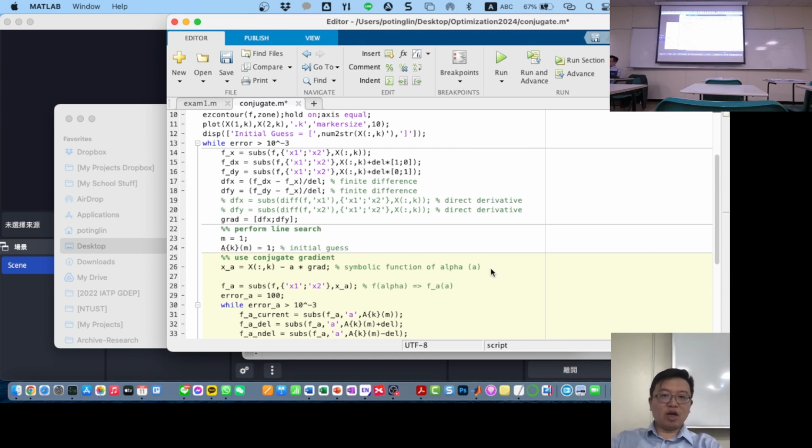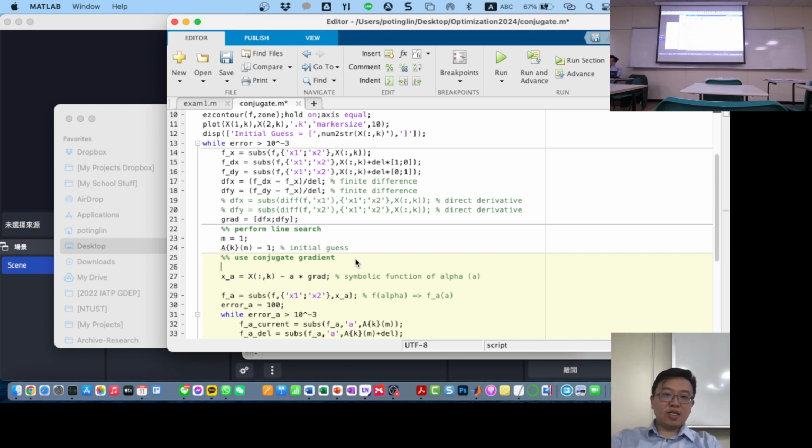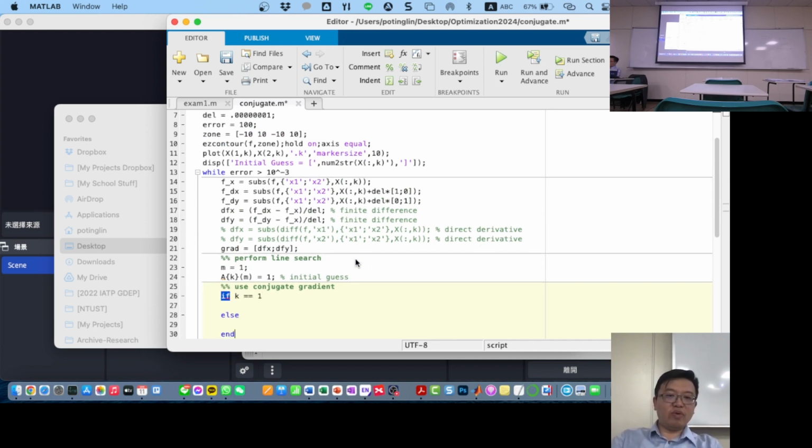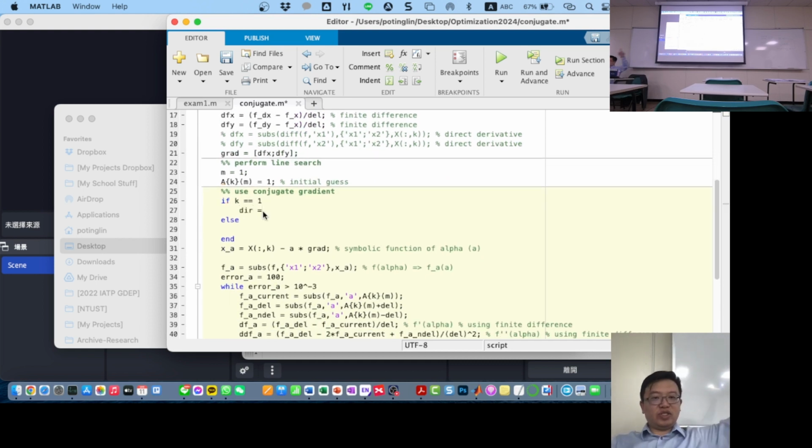So the goal is to replace this line. I need to say if my iteration number, did I use k? If k equals 1, then I will say direction equals negative gradient, because that's what steepest descent does, right? So over here, I'm just plus alpha times direction. But starting from the next iteration, I need to move along a newer direction. So I have to memorize what was my earlier moving direction.